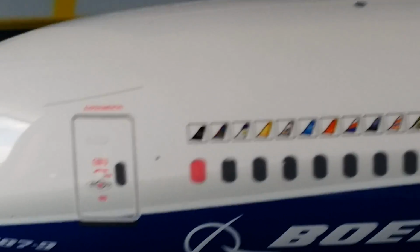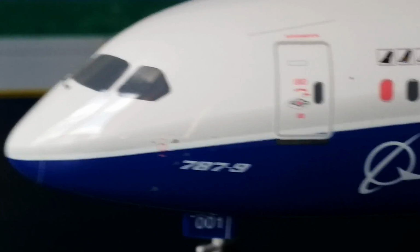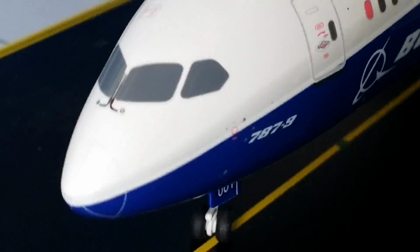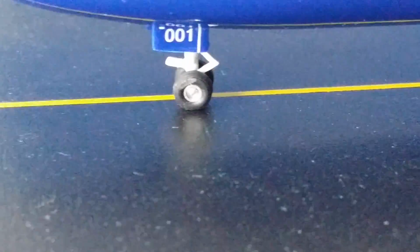Experimental, that's the top of the door right there, experimental. Then the 787-9 there. Then the cockpit windows and the windshield wipers there. Pretty cool. Like I said, the gears, they're pretty cool, but they could do a little better on them, but they're okay. The wheels on here are rubbery, pretty cool.